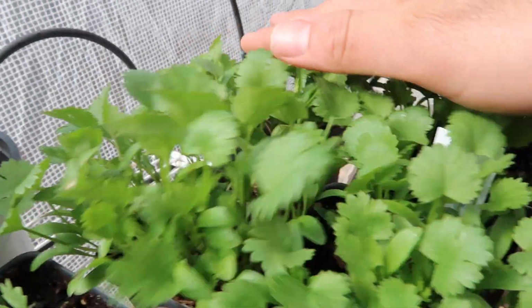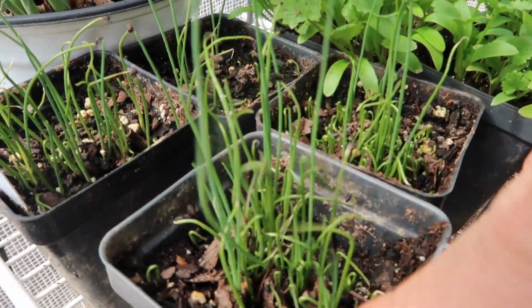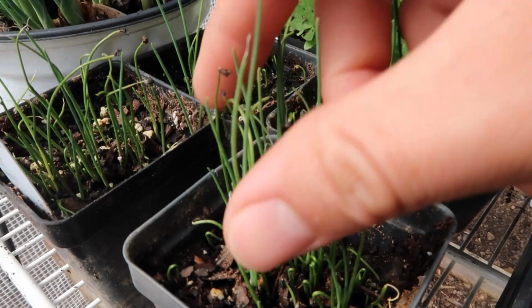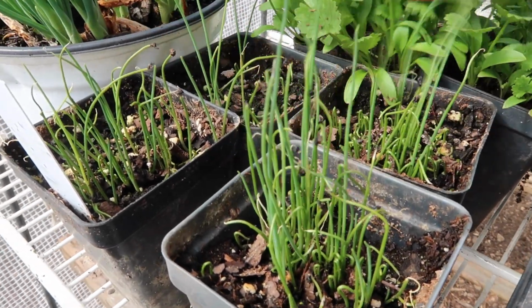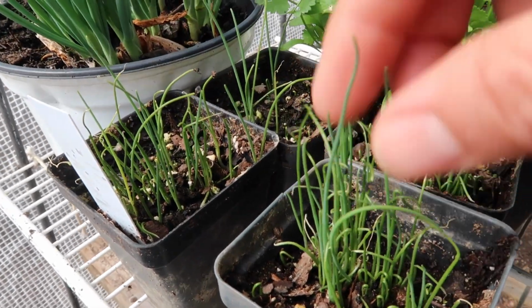The cilantro, this is so beautiful. I love this. And look at my leeks here. My leeks are getting nice and tall, and hopefully in maybe 2 weeks I'll take them from here and set them in my raised beds and they'll be totally fine.